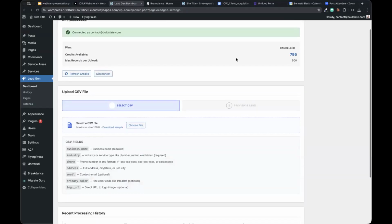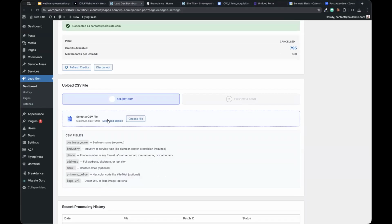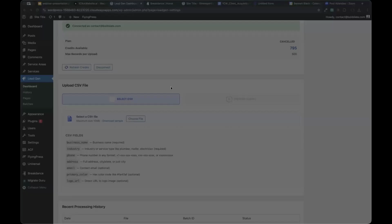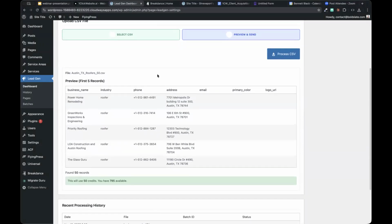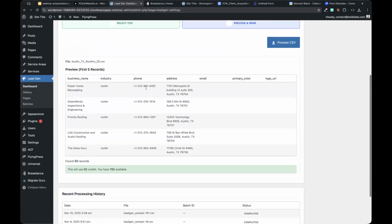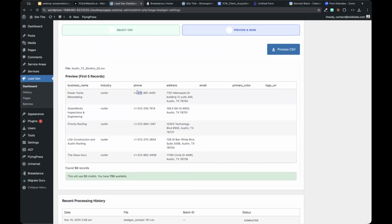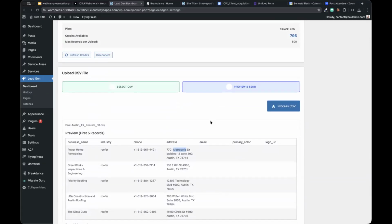All right, cool. So we have some credits here. And I'm going to download a sample. I actually probably already have a sample. Let me see if I have something here. Yes. Okay, cool. So I have a CSV of about 50 roofers in Austin that I prepared for this demo. I can show you the full CSV, but it's probably just what you'd expect. Business name, industry, phone number, address, a few things like that. Basic CSV of just some businesses that I want to build some websites for.